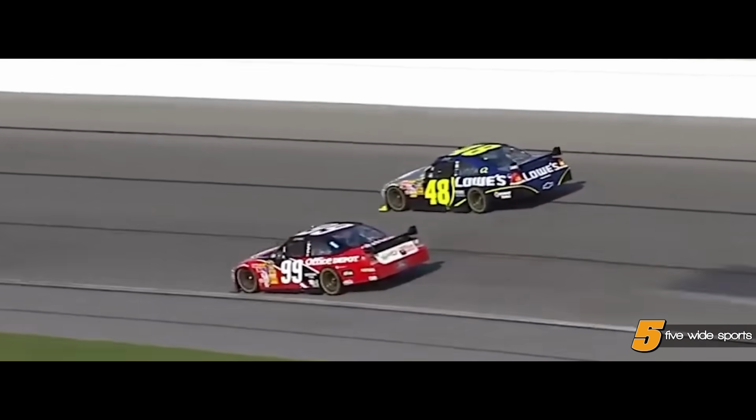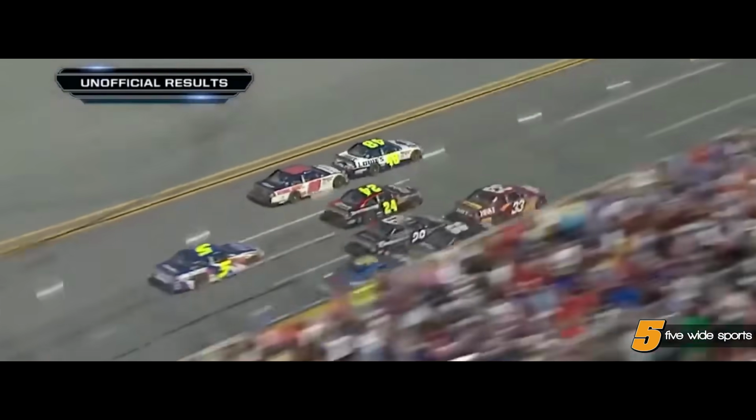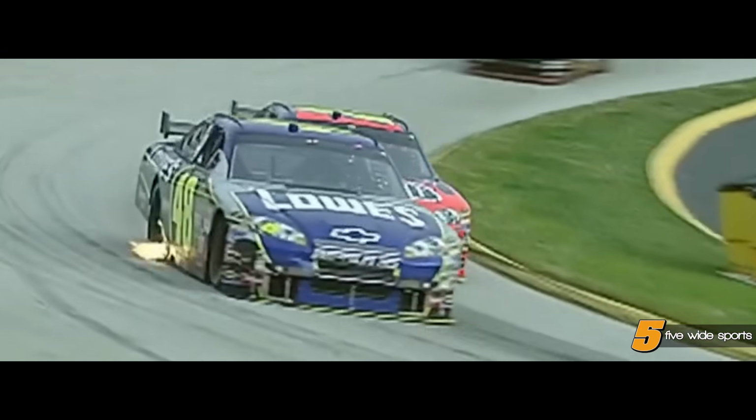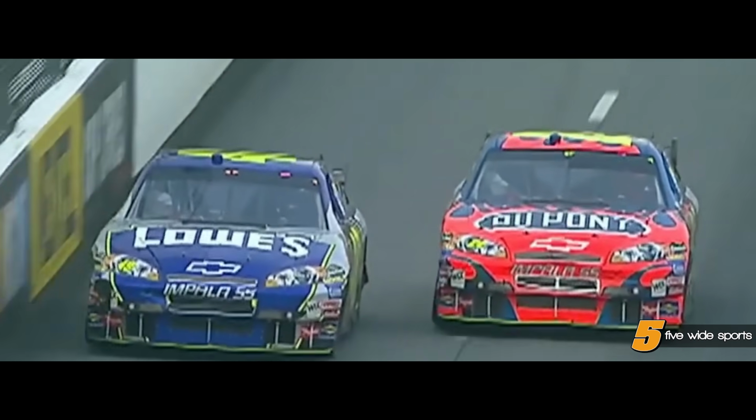Everybody's in the grass. There we go. Oh, drove right by him with the car stick. Here comes Jimmy Johnson. He's in the wall. Three wide. Three by three to the line. Johnson. Maybe Jimmy Johnson. He's got him. Here comes Gordon. He's got the inside. They touch once, twice. Drag race. Jimmy Johnson.